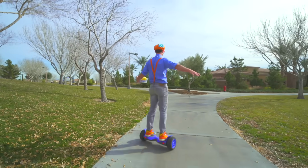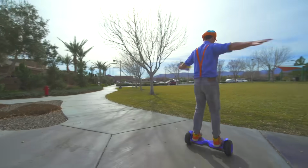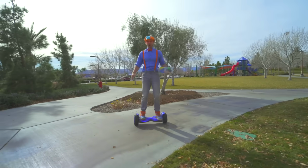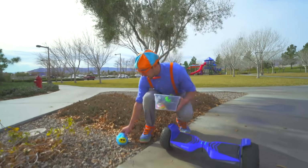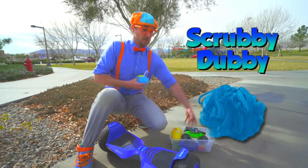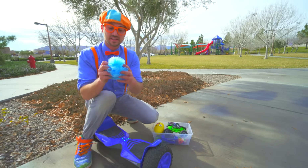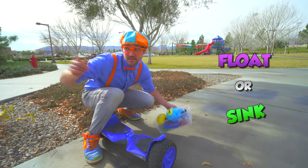All right. Yeah. Wait a second, come over here. Look. Yeah. You know what this is? It's a scrubby dubby. Yeah. It tickles. And I'm all clean. I use this in the bathtub to get nice and clean. I wonder if that will sink or float. Okay, let's go find some more.